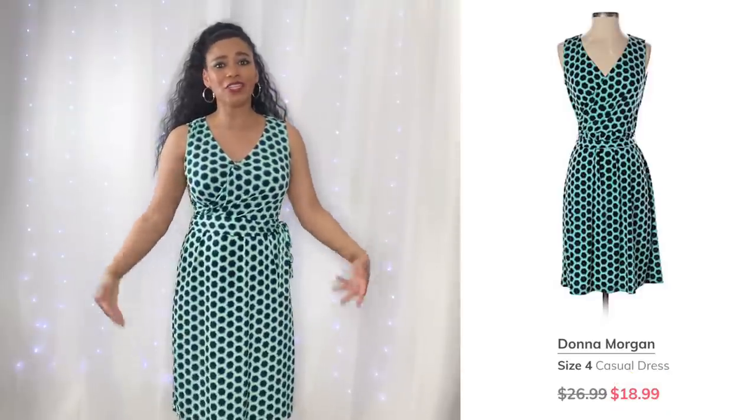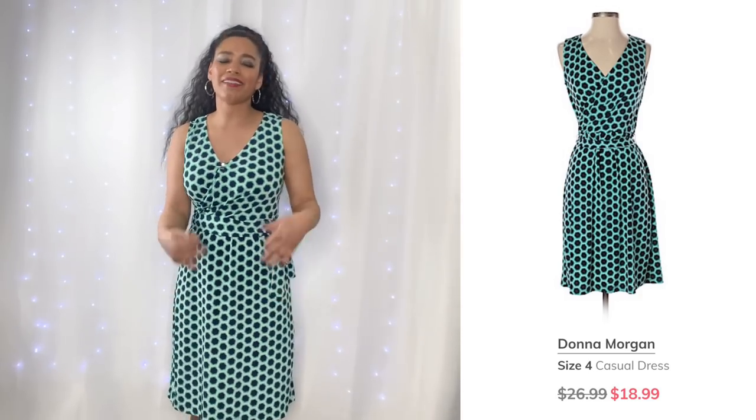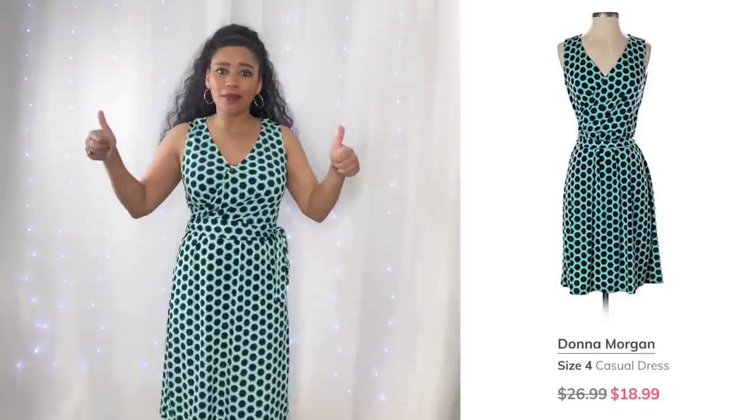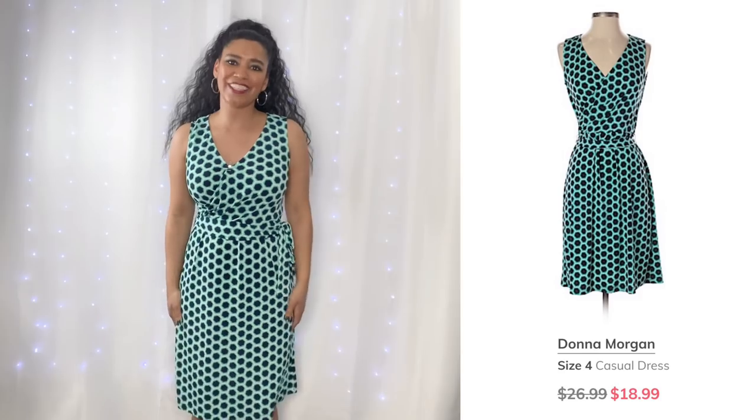So I'm definitely going to return this one also. Kind of stinks. I was hoping to keep more, but yeah, this one's definitely going to go back too. But again, they're nailing it on my style. So thumbs up to them so far, but definitely a thumbs down for this dress. So let's move on to the next item.